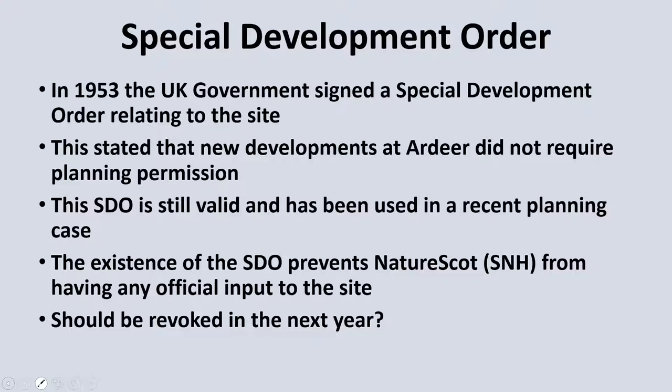This was put in place by the UK government in 1953. And bizarrely, what it says in effect is that any new developments at Ardeer don't require planning permission. They can go ahead without planning permission and without the scrutiny that goes with the planning permission. The only exceptions were buildings over a certain height or high chimneys, but other than that, anything else can go ahead. Now that's fairly extraordinary, and perhaps even more extraordinary is that it's still valid.